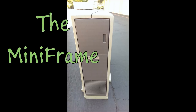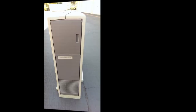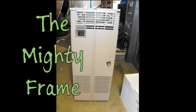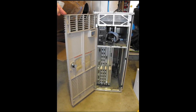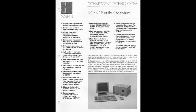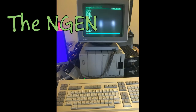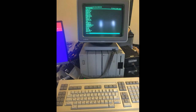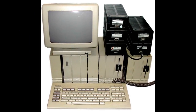Convergent also used the Motorola 68010, 68020, and 68040 in their MiniFrame and MightyFrame workstations, which used the CTIX operating system. The AWS was eventually replaced by the next generation NGen system, which made use of the Intel 8186 processor. It eventually advanced up to the 80386 under Convergent and eventually the 80486 after Convergent was purchased by Unisys.